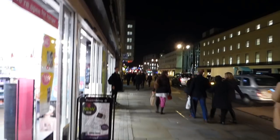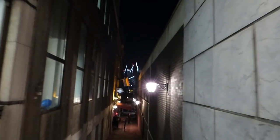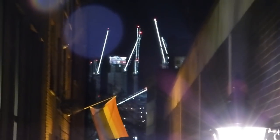Just when I thought I'd lost it, I found it. It's a tiny alleyway here. Here we go, in the back streets of London with the cranes. Look at those cranes in the distance, building new things for the city.